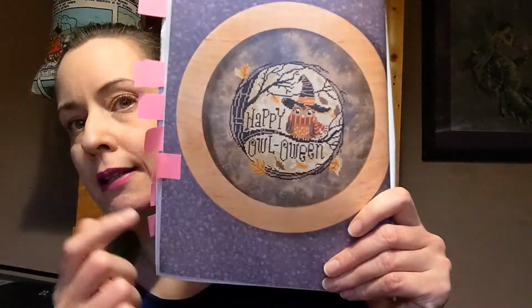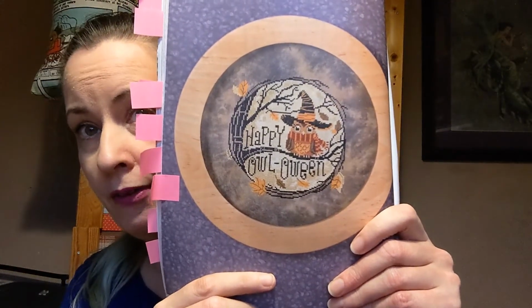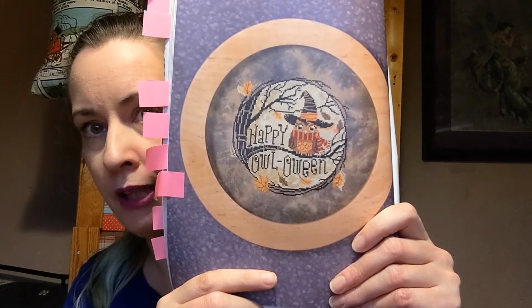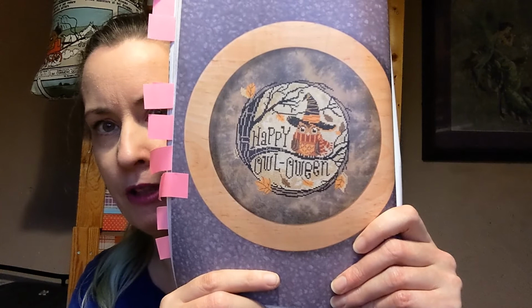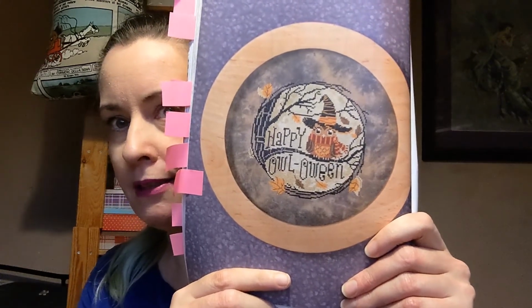This is the second Autumn Lane Stitchery design in the magazine, and I like it. I think it's very clever how he's used the moon as the background for the owl. Yeah, really like it. And he likes murky, so I'm going to have to get clever at dyeing something that looks like murky, because my last attempt wasn't as dramatic as that.